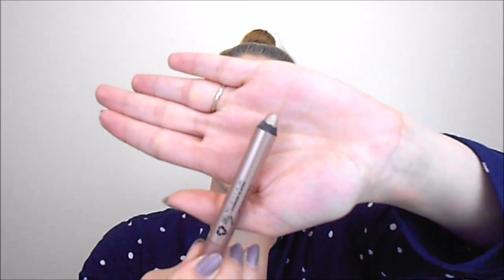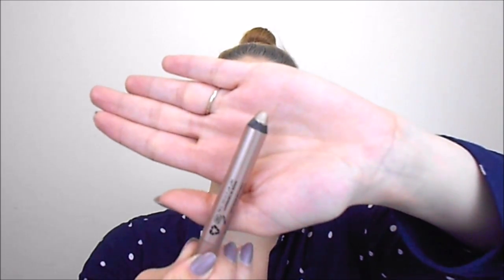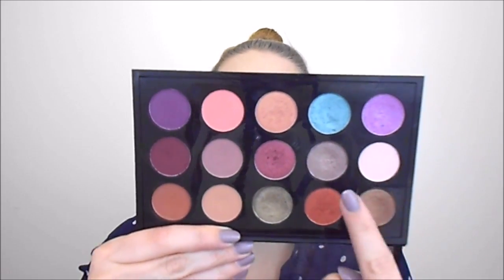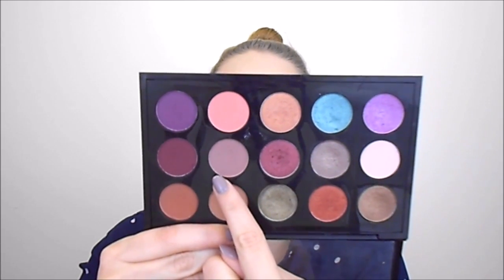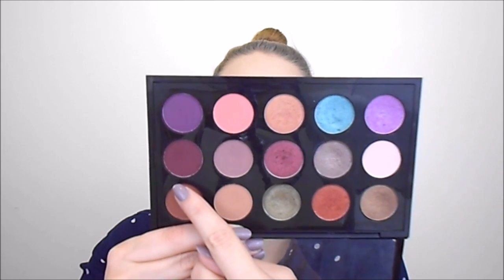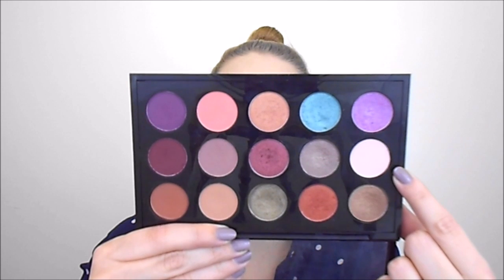Here is today's look using my single shadows of the month. As a base on my lid, I'm using the Milani Shadow Eyes Pencil in Sand Dunes. From my MAC eyeshadow palette, I'm wearing Satin Taupe on the lid, Haux as a transition color, Deep Damson as an outer corner crease color, and Yoghurt as a brow bone highlight. Here is what the eyes look like up close.